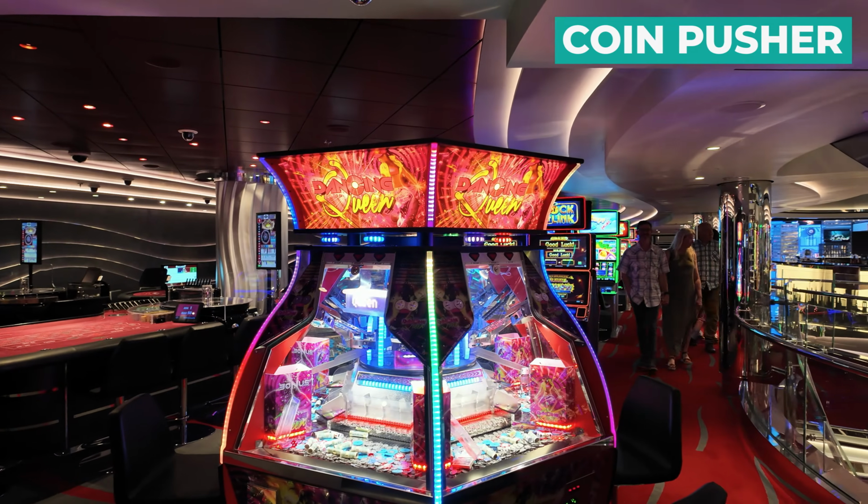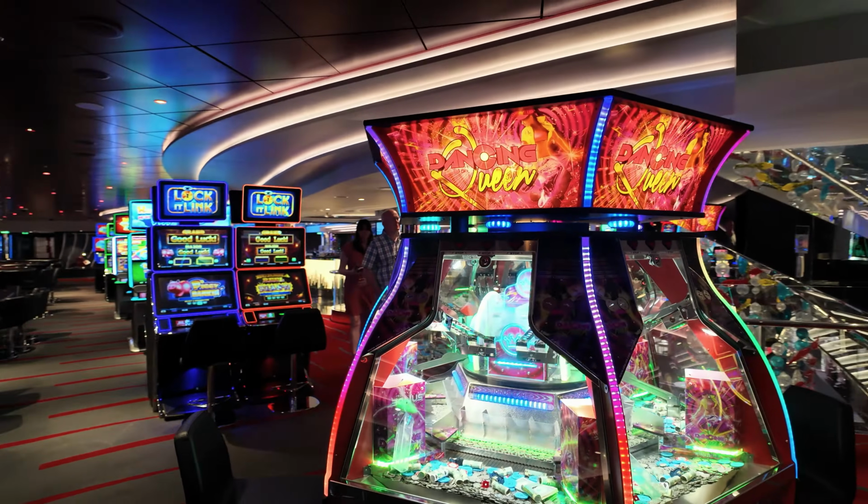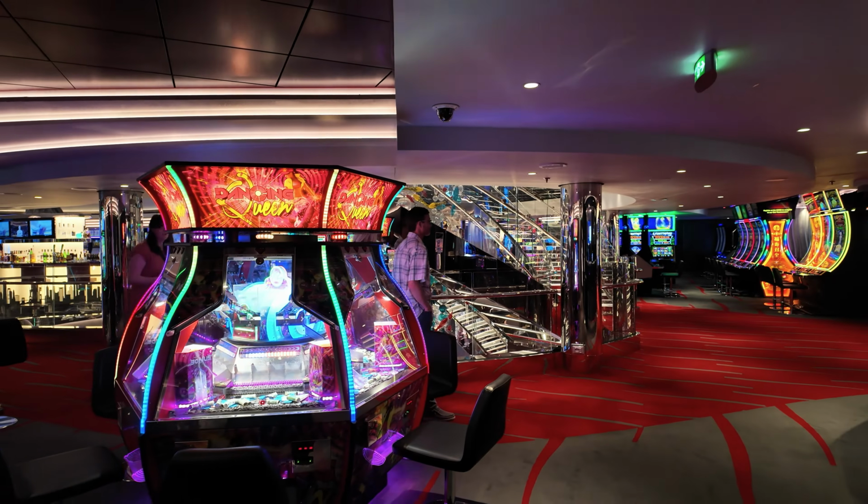They've got one of these coin machines. I don't recommend these. Any time I've ever played one of these, I've lost money, so I don't play them very often at all, but they're there if you do want to play them.